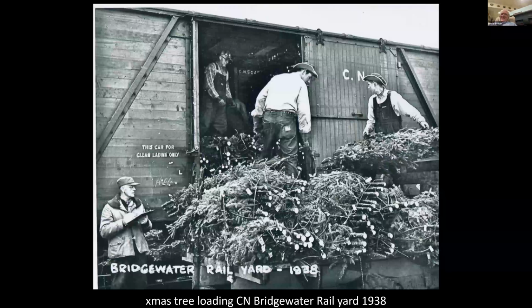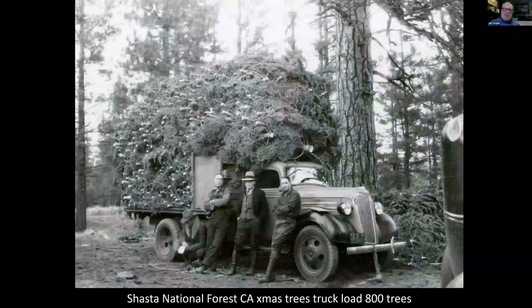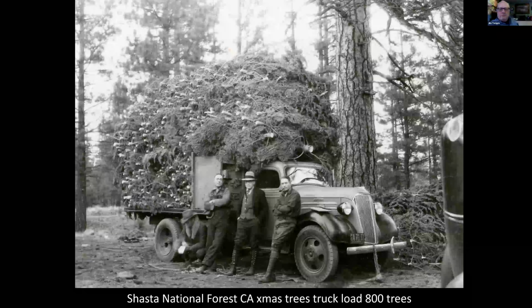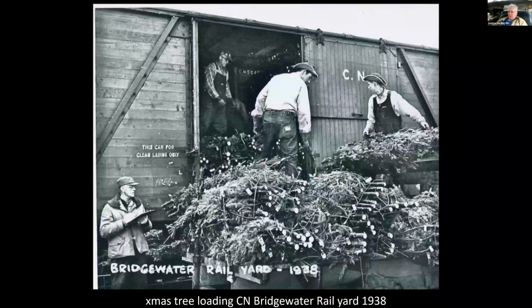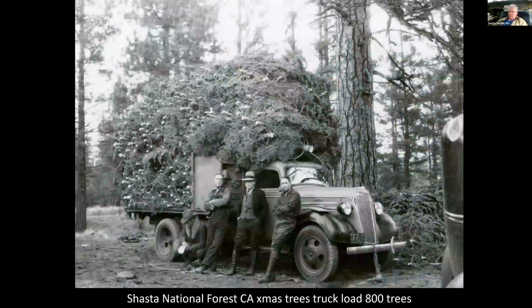Those are mighty skinny trunks. Yes, these were the type of Christmas trees that I can remember getting as a kid, because mother never had any money and we bought the cheap ones. And yeah, they were little spindly things, but that was the Christmas tree that we got.